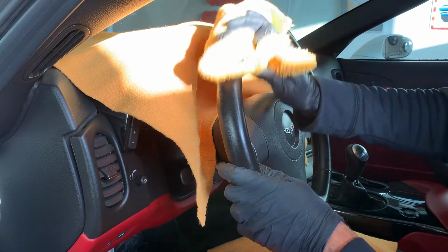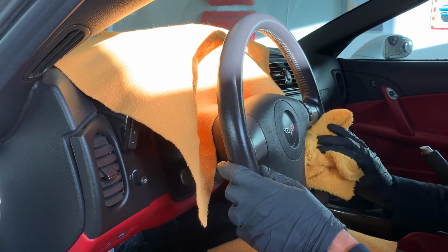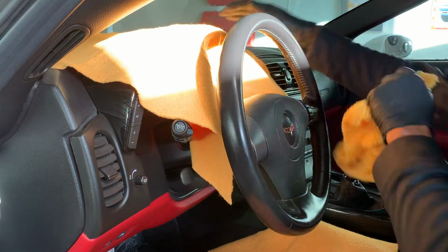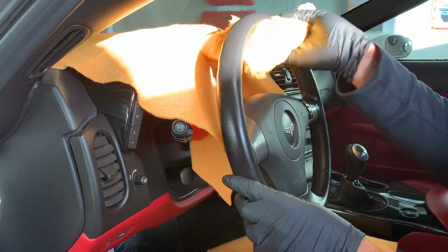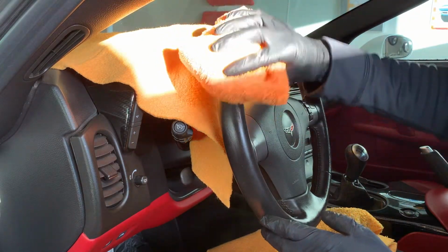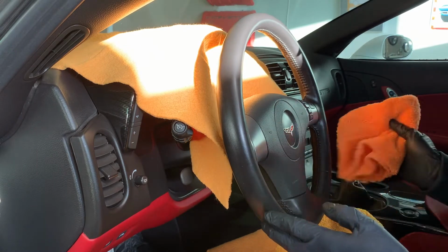Then use a slightly damp cloth to remove any excess. Now, if it's still glossy, then just repeat the process. What you're looking for is that matte finish. And then just follow up with a dry microfiber towel just to make sure all the moisture is gone and the steering wheel has that matte look that you're looking for.